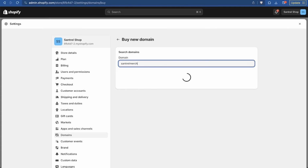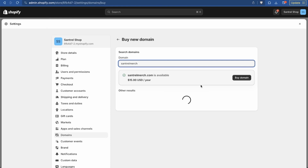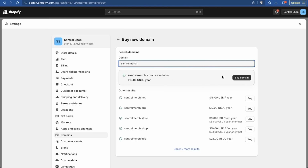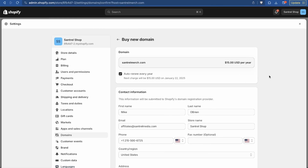So I'm going to go santrellmerchshop.com. Santrellmerch.com, is that available? It is available. So let's go with something simpler. The simpler the domain, generally, the better off you're going to be. So I'm going to buy this domain. It is $15 per year.